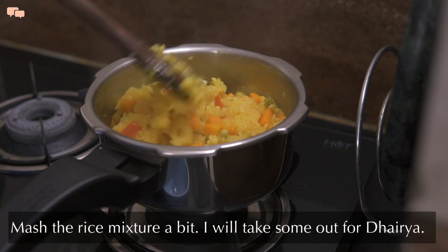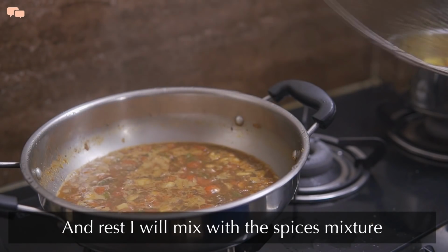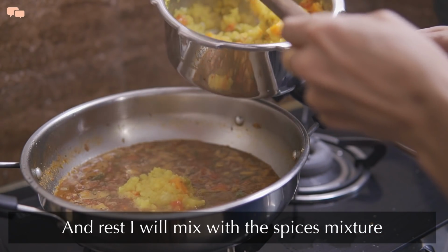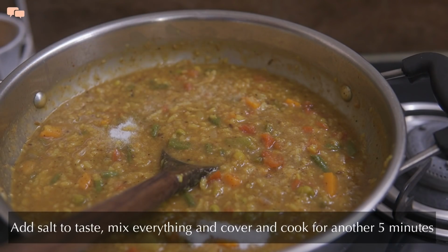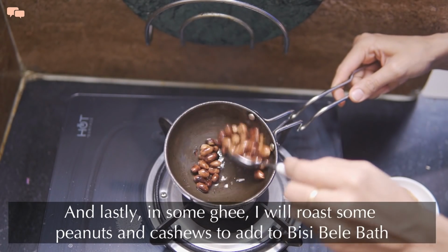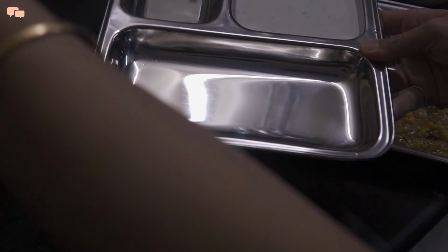Now that the rice khichdi mix is ready, I'll take some out for Dharya and mix the remaining lot into the prepared masala and give it a quick taste to adjust the seasonings. Lastly, I add some toppings of dry fruits to add more flavor and nutrition to the dish.